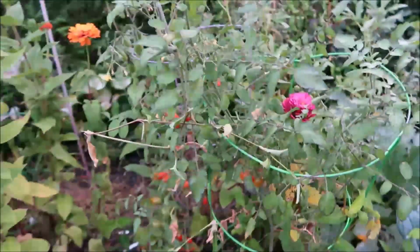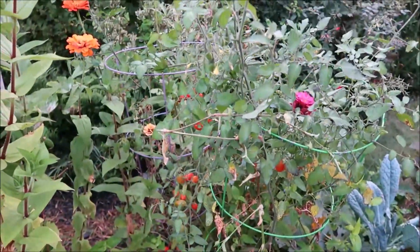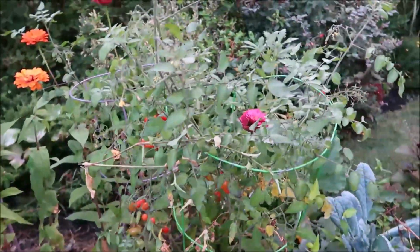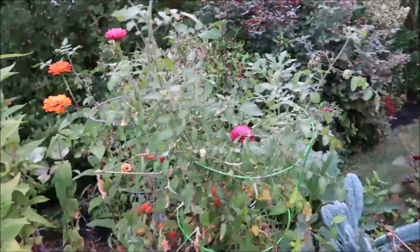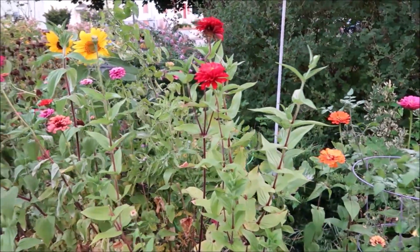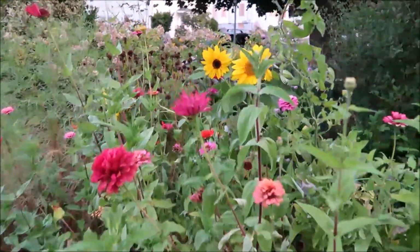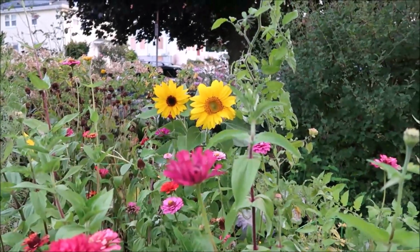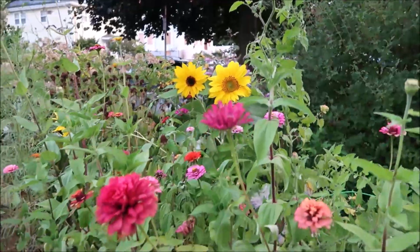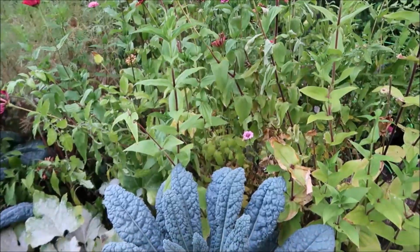And I haven't collected these tomatoes yet. These are grape tomatoes, and to me they just look so cute here. I think I will, of course, harvest them today, this morning. But I just wanted you to see these beautiful sunflowers. And it's from a pack of seed from the Dollar Tree, of course.